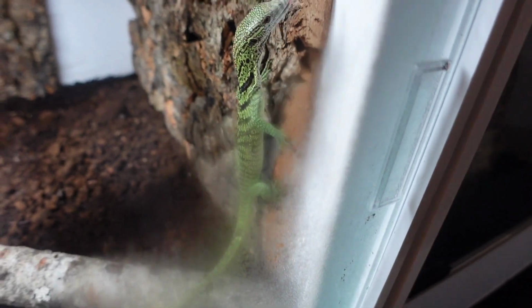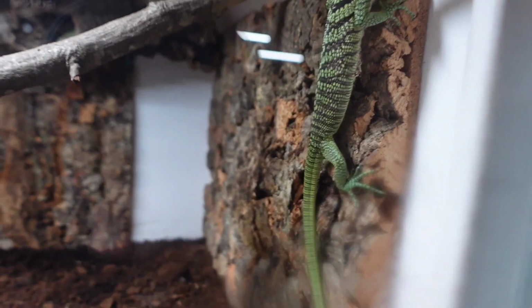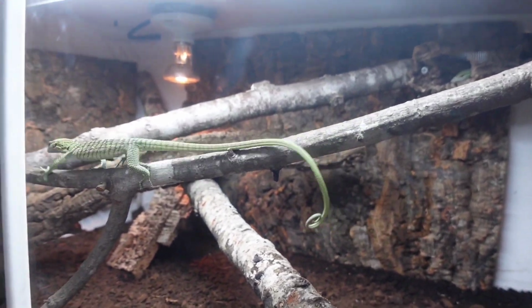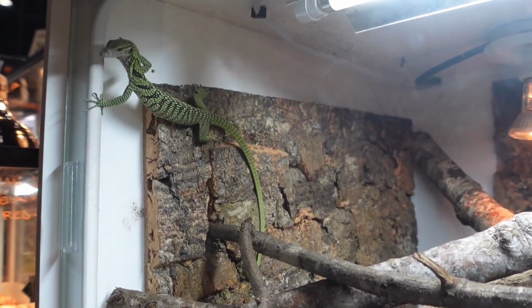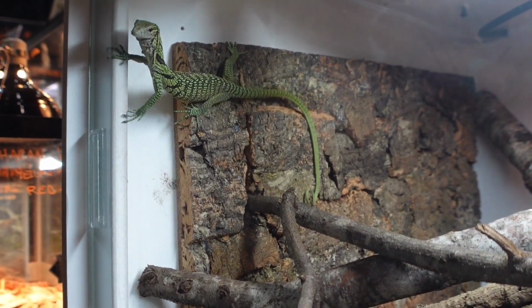Check this little guy. He is so freaking cute. We got an electric blue. There's one right there. Oh, yeah. Oh, my God. That's a thank you.